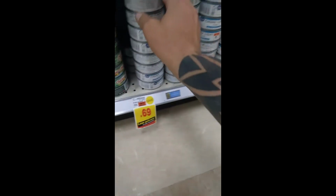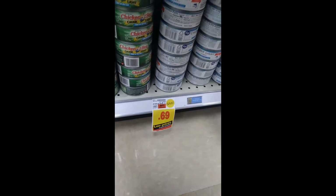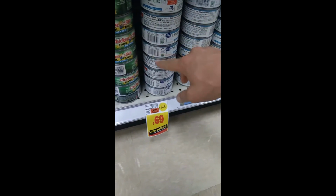Okay, the big one, the first one that I talked about at the other store was tuna. 69 cents here, definitely $1 at the dollar store, so that's 30 cents. So if you were to buy 1, 2, 3, 4, 5, 6, 7, 8, say you were to buy 10, you would save $3. And that's a pretty normal amount of tuna to buy.